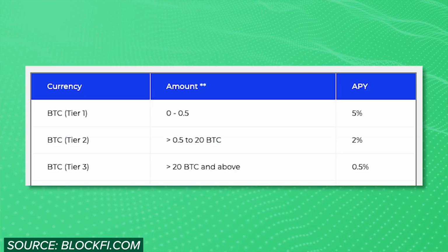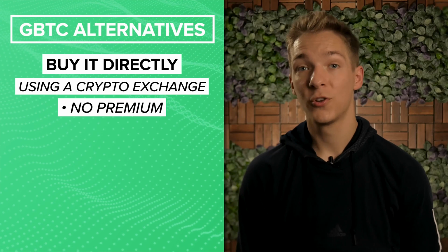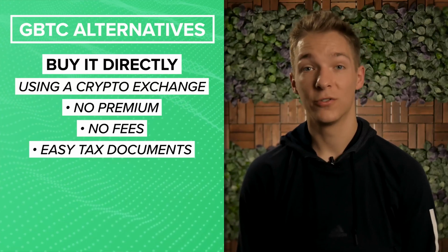Or you can even move it to something like BlockFi, where you can earn an extra 5% interest on that Bitcoin. Both Coinbase and BlockFi then provide tax documents that you can easily add to your tax return to accurately report any taxes when the time comes. You're not paying any sort of premium to purchase Bitcoin in these cases, it's not costing you anything to hold it, and it's just a slight inconvenience at tax season, if and when you choose to sell.